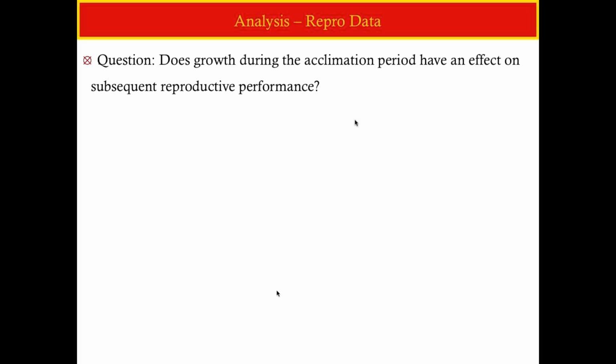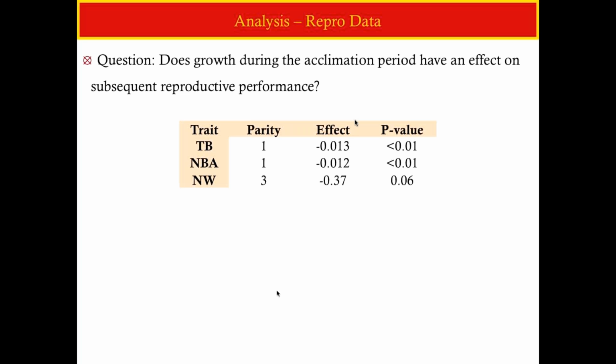So we looked at if average daily gain had an effect on subsequent reproductive performance, and what we found was surprising, that these show that an increase in average daily gain causes a decrease in total born, number born alive, and number weaned for parities 1 and 3, and they were significant. But as you can see, for total born and number born alive, these effects are very, very small.